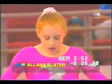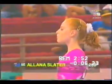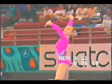So, just like last night, England and Australia battling it out down to the wire, except the roles are reversed. It's Australia in the lead. Now, you would have to say that this is Slater's strongest apparatus. Let's hope that she can put it together when it really counts. Alana Slater from Perth.